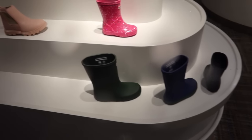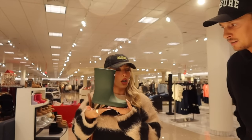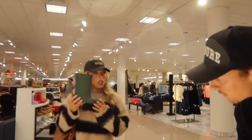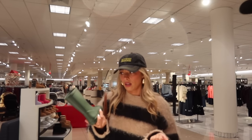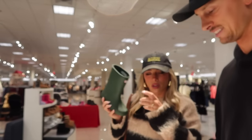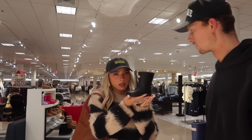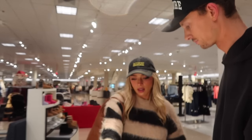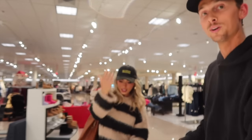Look how cute those boots are. You know what? I have a bone to pick with Hunter boot company. Because the kids' ones are flat like this. They're really cute. The adult ones have a heel. They do. You're right. Why are only the kids' ones black? And I think when they have a heel, they look super ugly. This is so much cuter. It goes up like the kids'. You could maybe fit in the largest kid size. Probably this size. Let me see your foot. It's just, it's over.